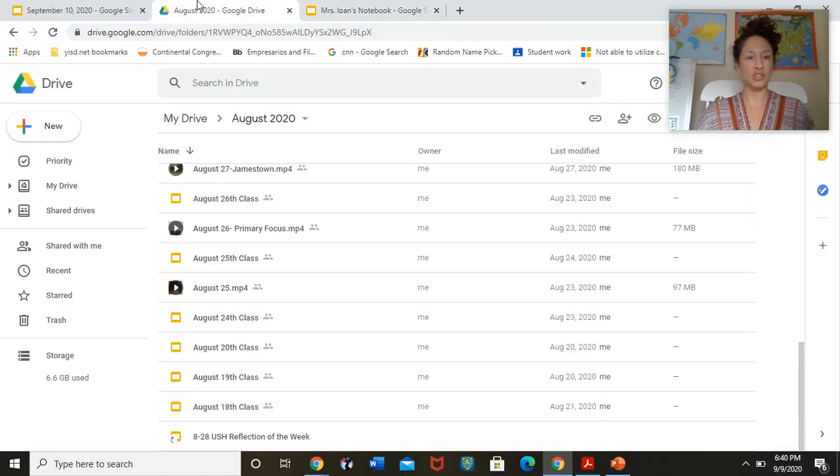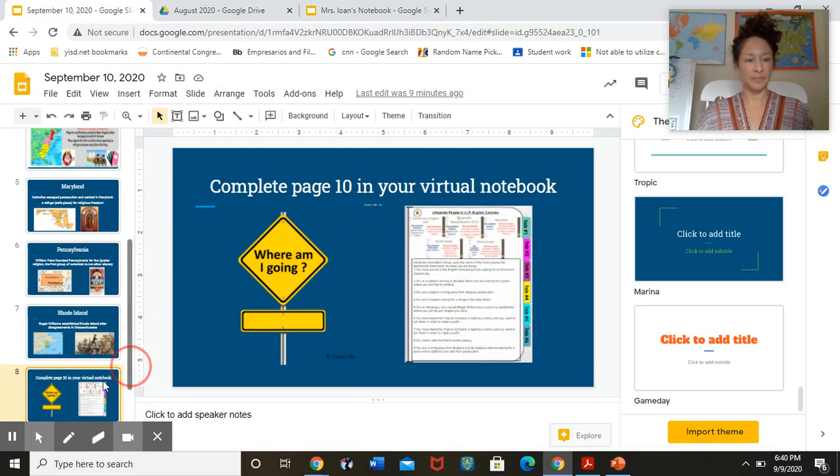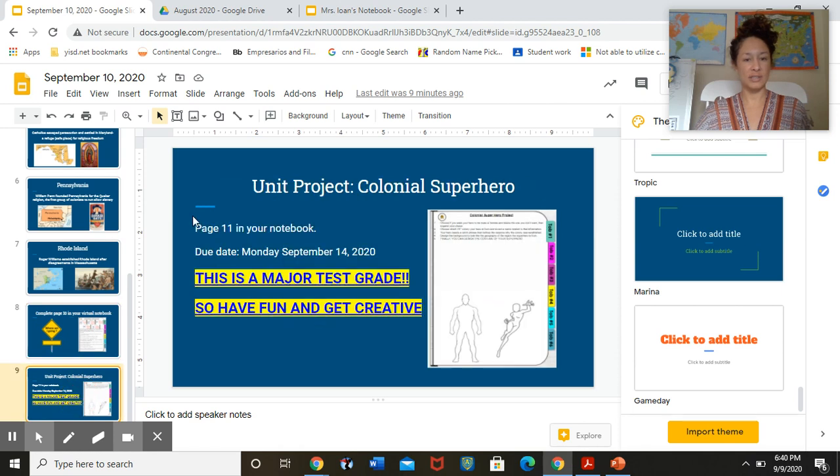So let me go ahead and show that to you here. The instructions are on page 11 of your notebook as well. The due date, you're going to have all weekend, guys. This activity should take maybe less than half an hour, depending on how creative you are. But it is due Monday, September 14th, okay? It is a major test grade, so we want you to have fun and get creative.